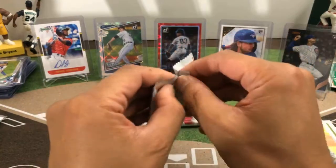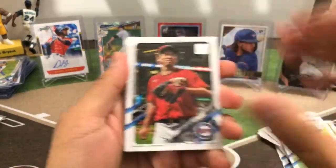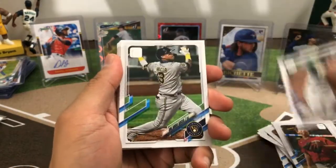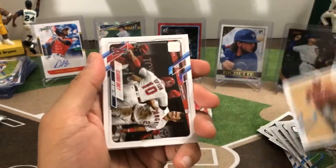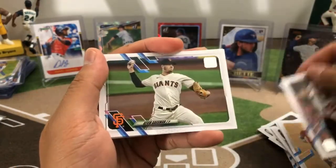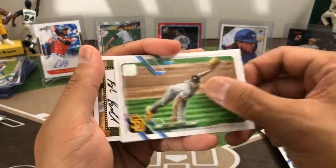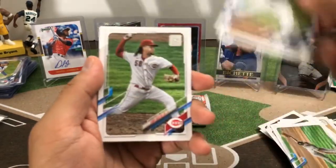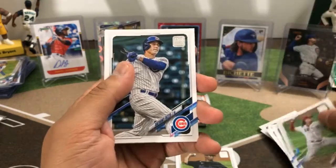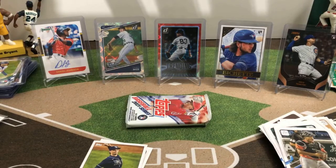Last two packs. Kenta Maeda, Omar Narváez, Orlando Arcia, Evan White rookie, Mariners, Jesse Winker, Jo Adell with the Angels, Kevin Gausman, Max Scherzer, Dodgers team card, Garrett Richards, 52 Blake Snell, Sixto Sánchez, Marlins, rookie there, Luis Castillo, Anthony Rizzo, and Luis Severino. Let's leave up the Sixto though. For the Marlins.